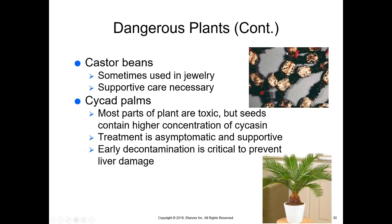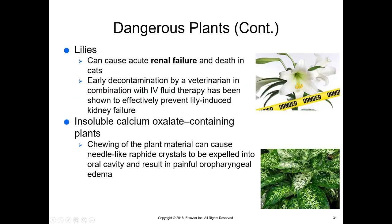Castor beans that are sometimes used in jewelry, we have to give supportive care if they eat castor beans because that's toxic. Cycad palms or sago palms, most parts of the plant are toxic, but especially the seeds. We have to be very careful to prevent liver damage if they eat that.